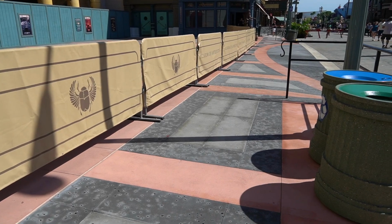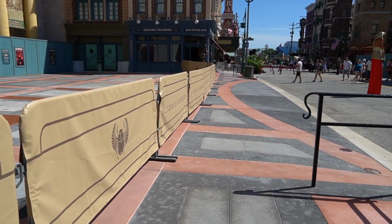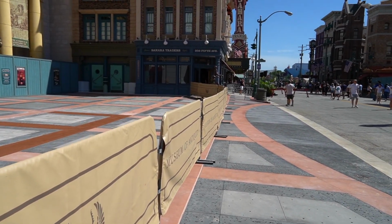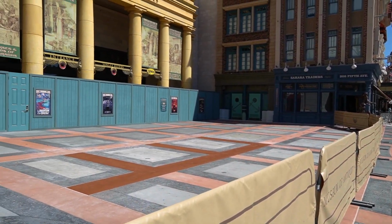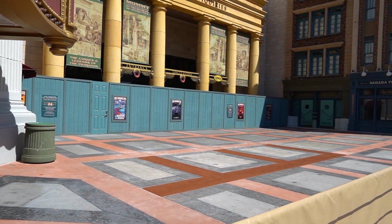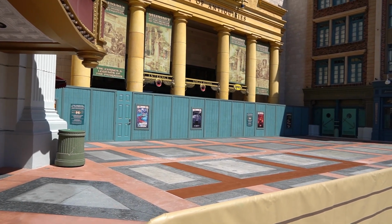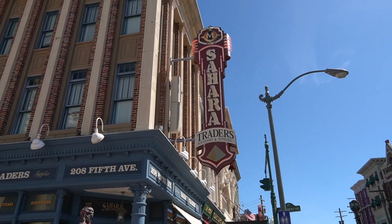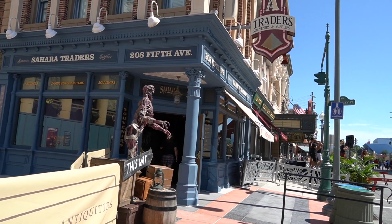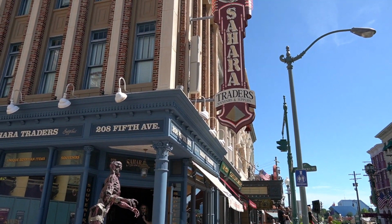There are barricades up where you could walk freely back here. Now, not so much. Interesting. It probably means it's going to open soon. As soon as these walls come down, you'll know big time that it's time for it to open. But right now, I don't know. So hopefully really soon. All right, so let's go into the monster store and see what's changed here. See if anything's getting close to the opening of the Mummy.